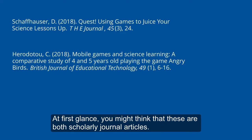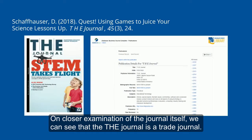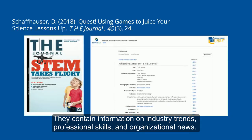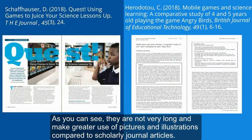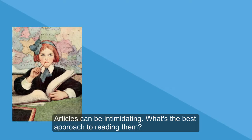At first glance, you might think that these are both scholarly journal articles. On closer examination of the journal itself, we can see that THE journal is a trade journal. Unlike scholarly journals, trade journals do not adopt peer review. They contain information on industry trends, professional skills, and organizational news. As you can see, they are not very long and make greater use of pictures and illustrations compared to scholarly journal articles.